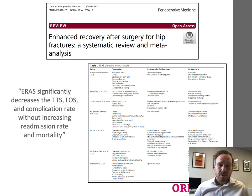And since that publication, the application of enhanced recovery has been trialled and published in hip fracture. And a recent systematic review and meta-analysis published in Perioperative Medicine found that enhanced recovery reduced time to surgery, length of stay and complication rate without increasing readmission rate or mortality rates for fractured neck of femur patients. Now within this meta-analysis, as you can see here, there were only 6 or 7 studies that met the criteria. And the details at the preoperative, intraoperative and postoperative stages are provided for each paper, which I'd encourage you to review. There are core components analogous with enhanced recovery across all of those, and I'll summarise those now.